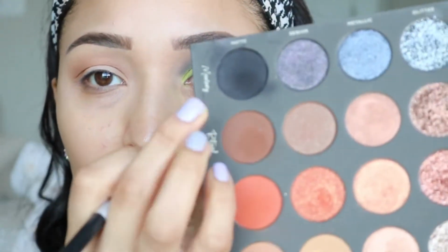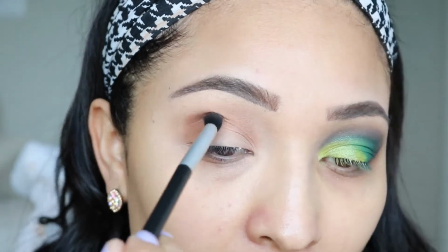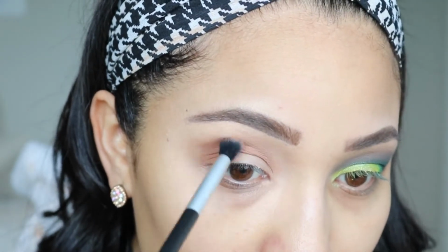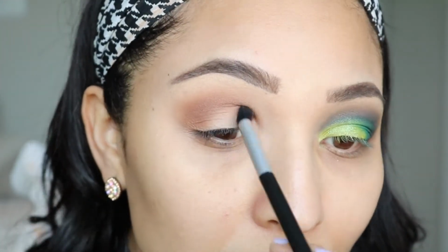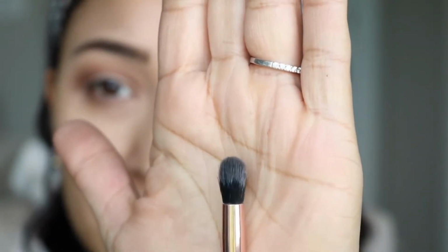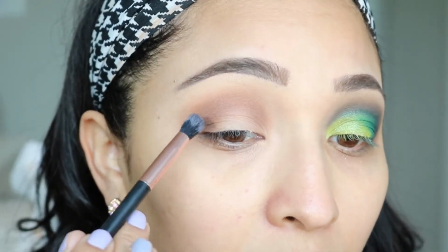Now I'm gonna take the dark brown, this is called Ritual, and with the same brush I'm just gonna add it to deepen that color. And I'm just adding it on the same area where I added Soothe. Now with the black, I'm gonna grab a Profusion brush like this. This is still fluffy, but it's more tapered than the other one that I was using. So I'm just gonna grab that and go all over the outer corner and then blend it up.